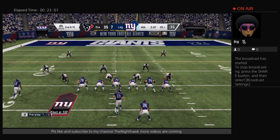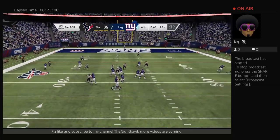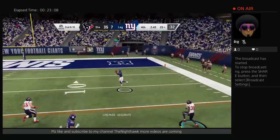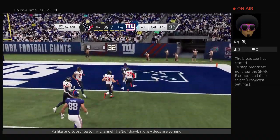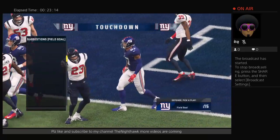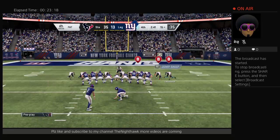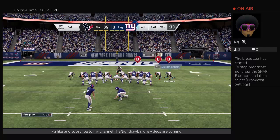Well, he has been sacked a number of times. He had an interception, so I'm going to give him a skosh of credit for hanging in there and trying to make something happen, despite the amount of pressure he's... And he will take it all in for a giant touchdown. 25 yards for the touchdown. And the Giants are able to draw a bit closer.